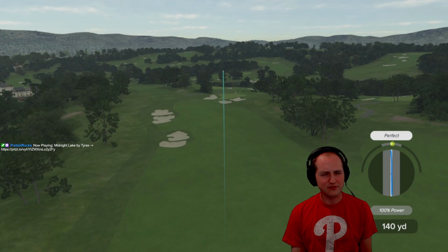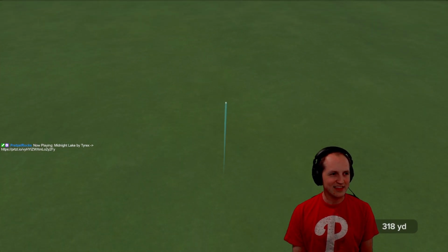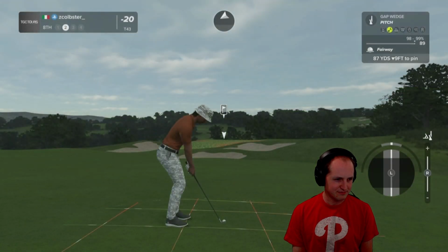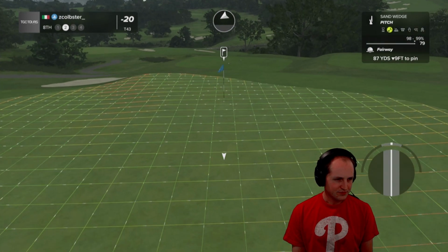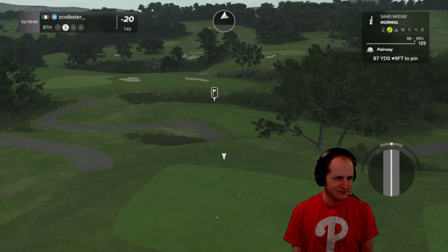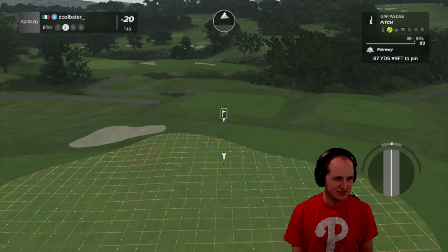Just have to leave myself fewer of these downhill putts. I think that's probably one reason why my putting stat line is so bad. I probably leave myself more downhill and bendy putts than the average guy. I'm trying to be better about it, but not always the easiest task.